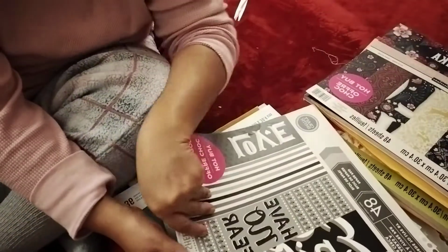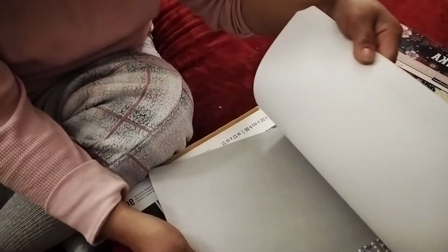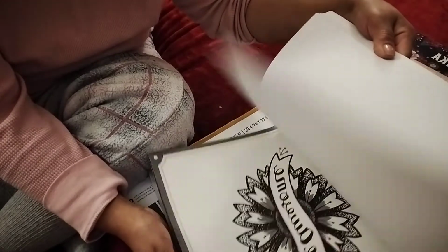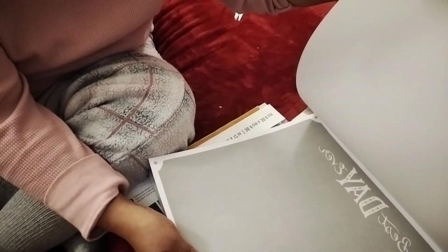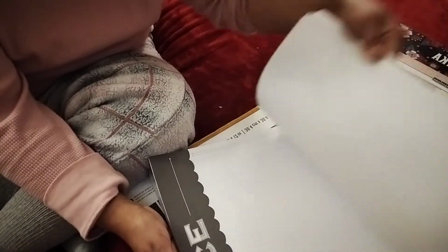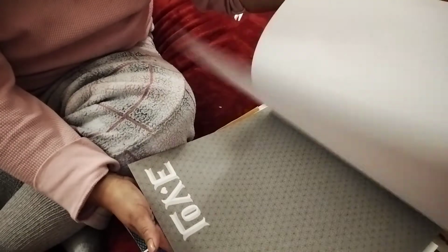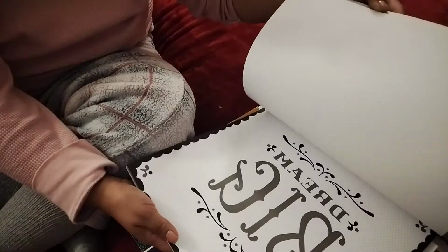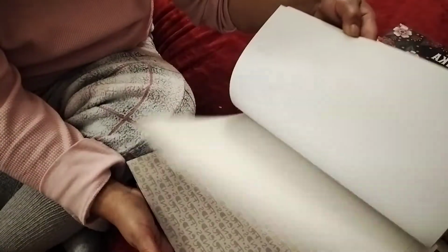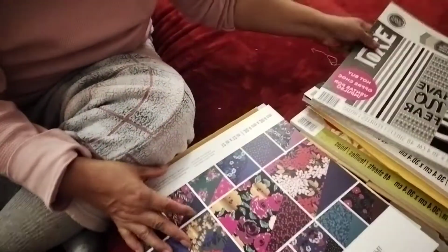Here goes another one. This one is Words to Live By. Be awesome. Best day ever. Nice. Oh, I like this for a journal. It's a lined paper. Sorry that I'm going fast. I have to hurry up before my phone cuts me off.